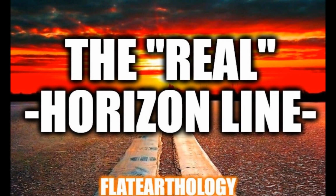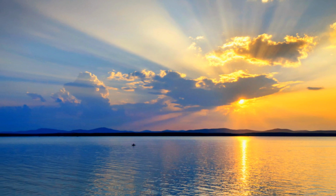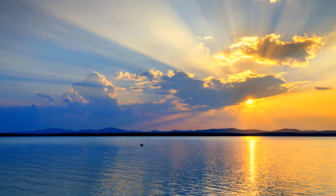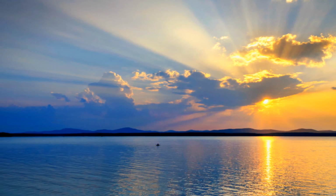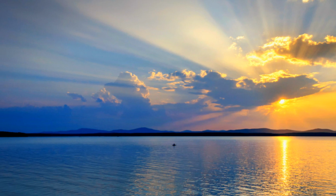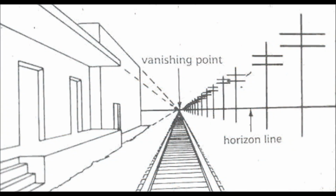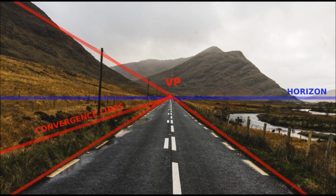Now, the horizon is the apparent line that separates Earth from sky, the line that divides all viewing directions based on whether it intersects the Earth's surface or not. Your eye level line, the place where the land and the sky appear to meet. In linear perspective, it's the line on which all vanishing points are positioned, more accurately described as the eye line or eye level, both of which are flat.